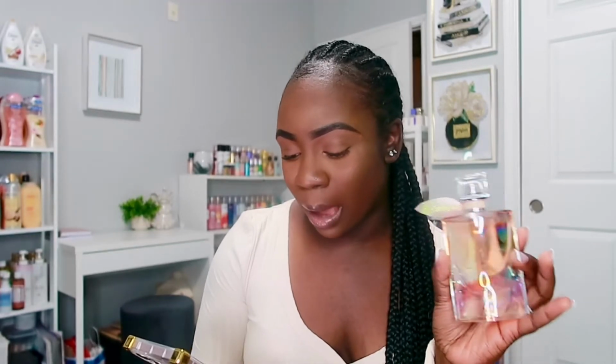I can smell the mandarin a little bit, but I do not get the floral in this one. I don't smell the floral, but I do get the coconut and vanilla and the citrus. This one just smells so good, y'all. Y'all just need to go and sniff it. Sniff it and you'll see what I'm talking about. It's so good. I cannot wait to wear this perfume.